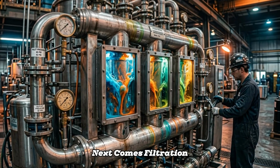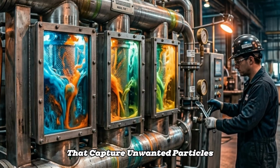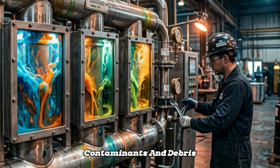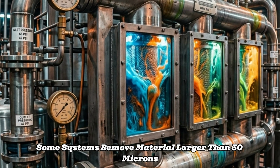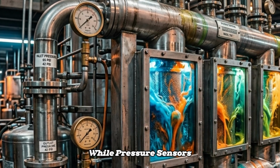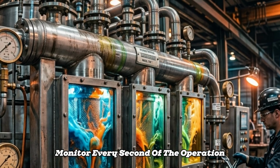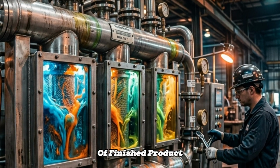Next comes filtration. The paint passes through precision filters that capture unwanted particles, contaminants, and debris. Some systems remove material larger than 50 microns. The flow moves steadily through stainless steel housings while pressure sensors monitor every second of the operation. One tiny contaminant could ruin thousands of liters of finished product.